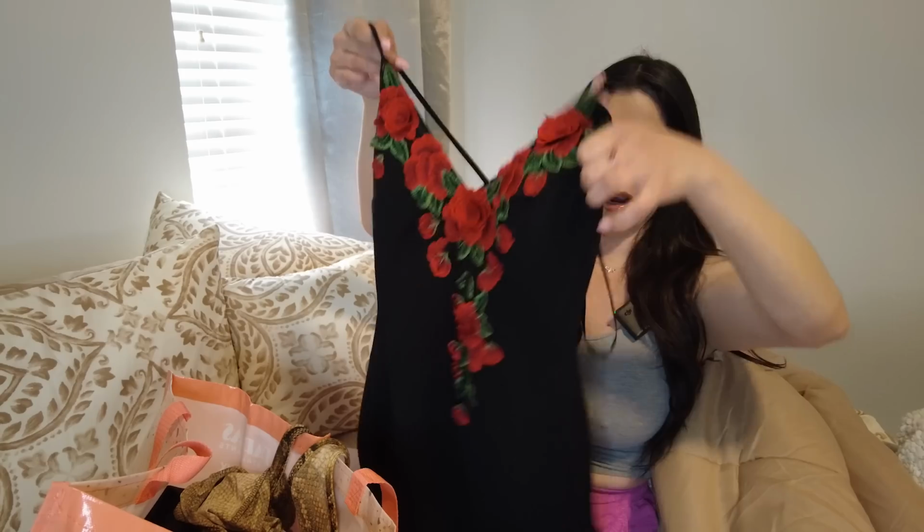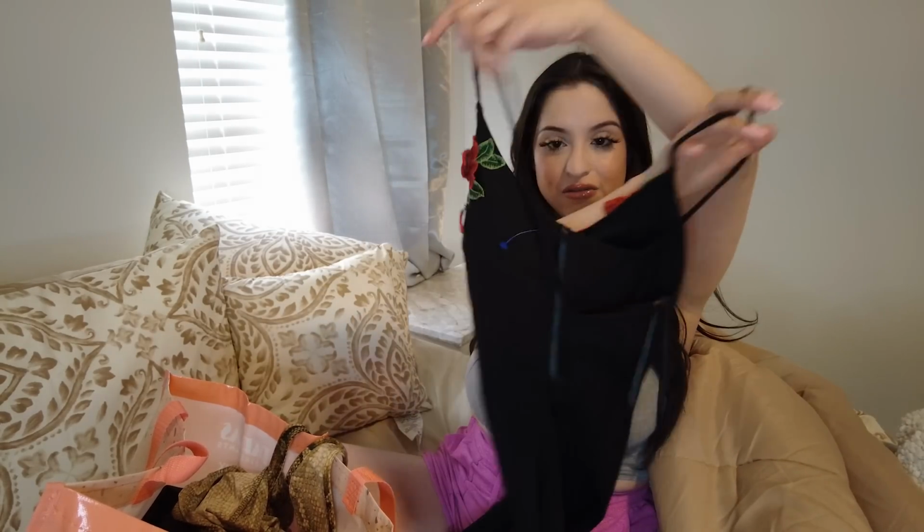So this had the price tag on it when I bought it, and it was originally $30 at Windsor, whatever. But I got it for $10 at the Goodwill. Look how freaking cute this is. There's a little crisscross on the back. You can't really see it. Yeah, this is so cute.